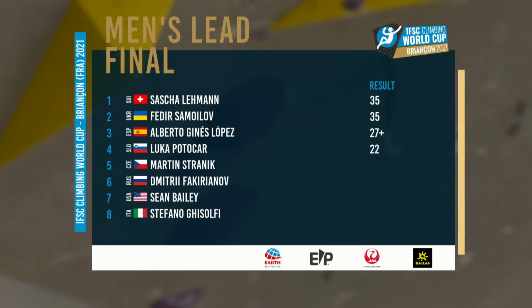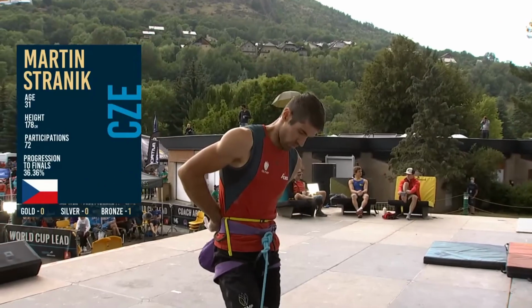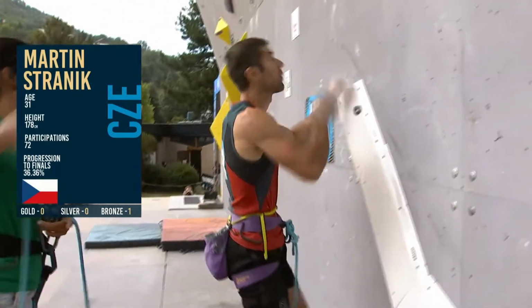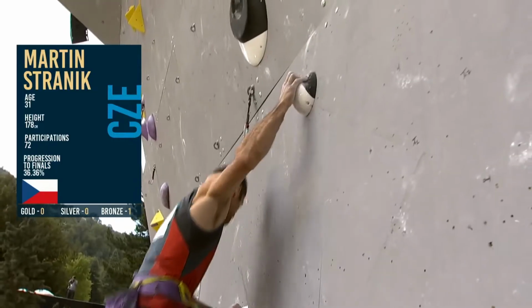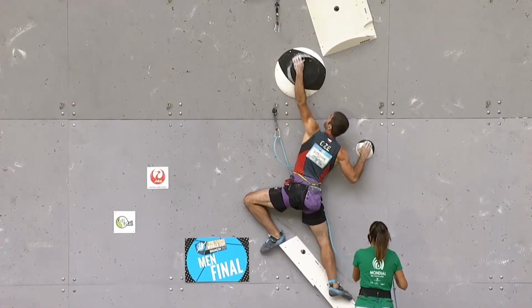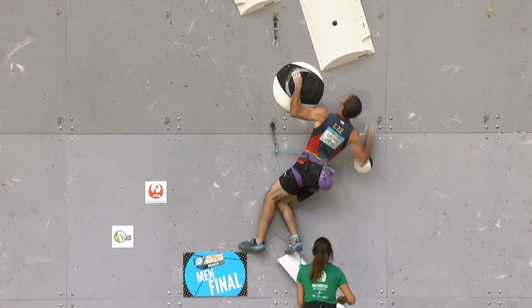He climbed his way up into the lead, although he's got the same score as Fedir. And we're about to see Martin Stranek climb on this finals route. It is a tricky problem, isn't it? Well, he's 31. He got a bronze medal last week, and he will love to add another one to that collection. So let's see what he can do.